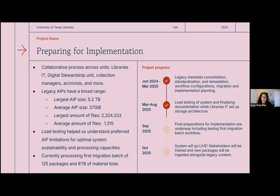As of this September, when this is being recorded, we are currently in the final preparation stages for implementation, which means we are processing our first migration batch of 125 packages and 6 terabytes of material total in our test environment to ensure that there's no unforeseen errors before we send it into our production environment. Once this is completed, we are projecting that by October, the system will go live. We will be training our stakeholders and preparing new packages to be ingested into the system alongside legacy content.